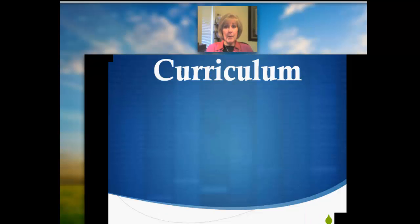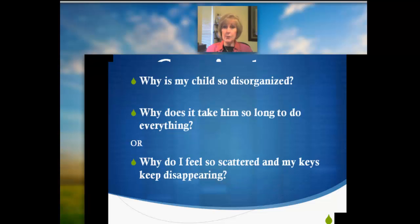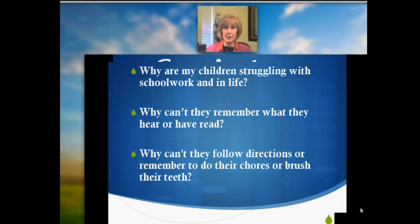The first time we talked about how curriculum is the dressing on the house. It's like after the house is built, then you bring in all the fun things that make it pretty. But without a firm foundation, it's not going to work too well. And the same thing is happening with our brain. We have to have a good foundation of neural pathways in our brain so that that foundation is laid for learning to take place. So we ask questions like, why is my child so disorganized? Why does it take him so long to do everything? Or why do I feel so scattered and my keys keep disappearing?